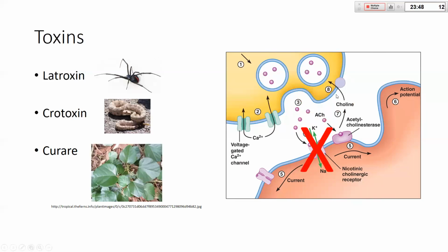Finally there's curare, which is found in a plant and was typically used by Native Americans, who put it at the end of their darts when hunting to paralyze animals or other threats. The action of curare is to block this nicotinic receptor. So we have the same effect as if we had no acetylcholine at the junction, because even if the acetylcholine is there, if it cannot bind to this receptor, it cannot stimulate the motor end plate. It cannot generate an end plate potential. So we have zero muscle contraction, which presents with weakness.